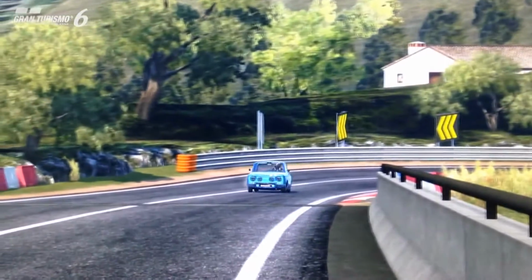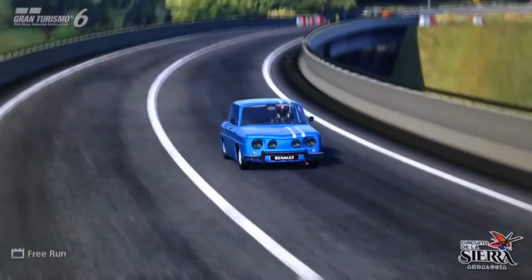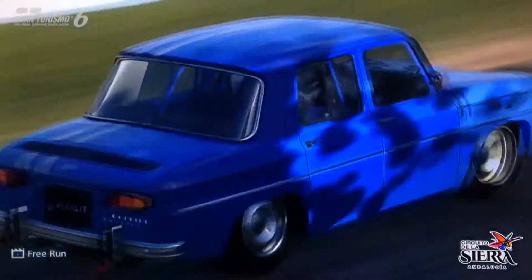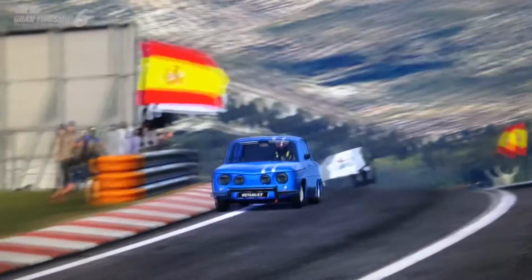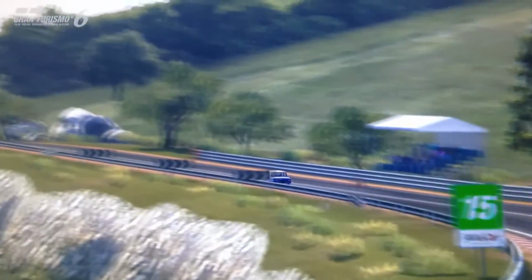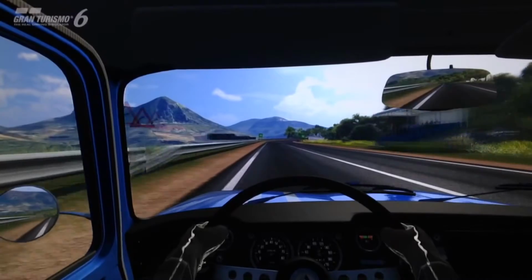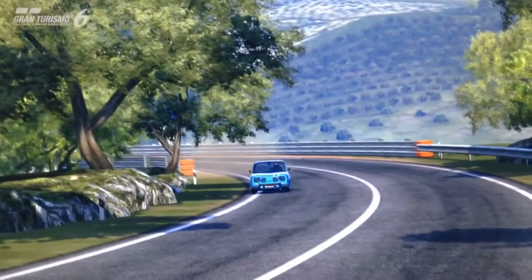And also, it's reasonably expensive for what it can do. It's a 50 grand car. Now, in the broad scheme of Gran Turismo, that's not that much money. But for a car which, in terms of actual performance, is no better than a Clio Sport, that is quite a lot of money. But this car isn't really a car that you buy because of what it can do. You buy it because of its historical significance, and that is, of course, reflected in the price, as it is with many of the classics that are on the game.